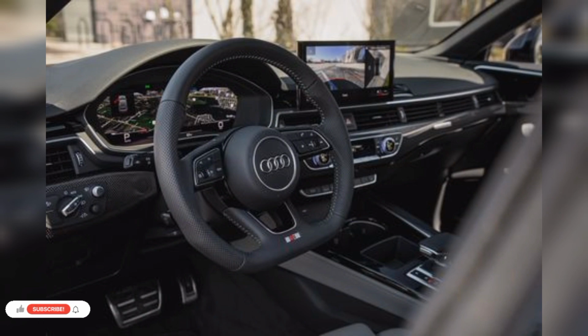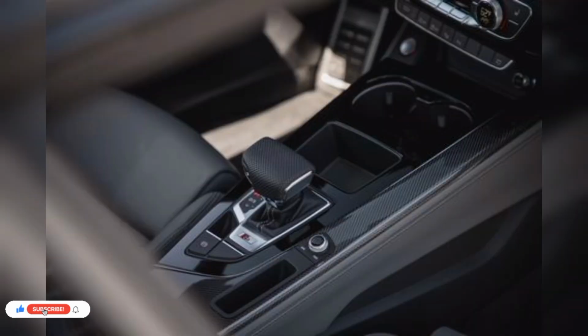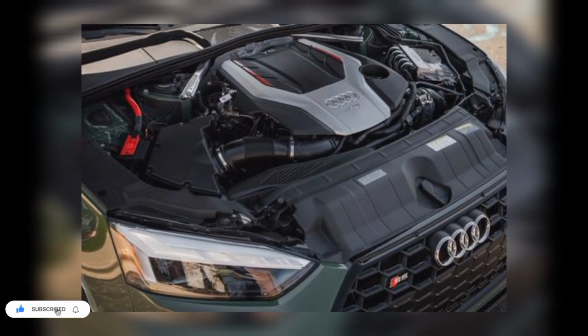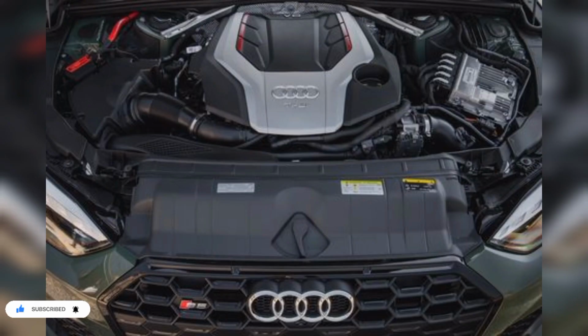Guys, the S5 interior starts with a conservative but modern dashboard design that is pieced together with laser-tight precision. Additionally, every S5 includes luxuries such as front seat heating and massage function, 3-zone climate control, and push-button start.